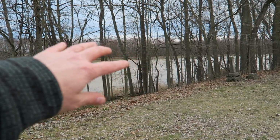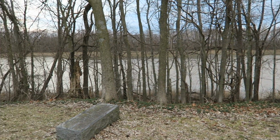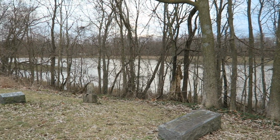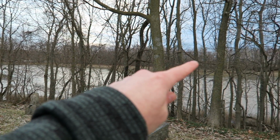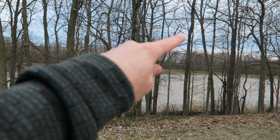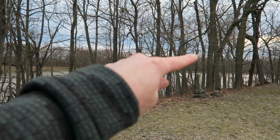But you can see behind, this is not a lake or a river. This is just a farmer's field. And way over in the distance is the tree line, and that's actually where the river is running.